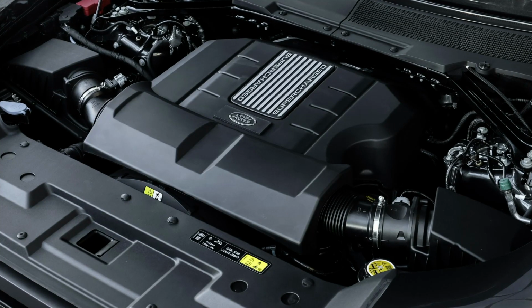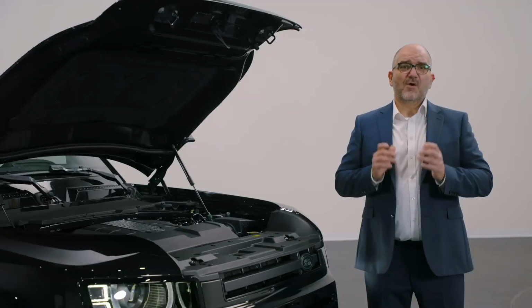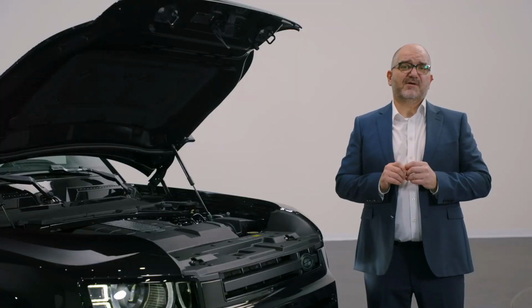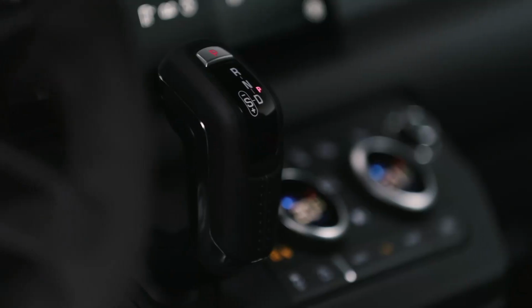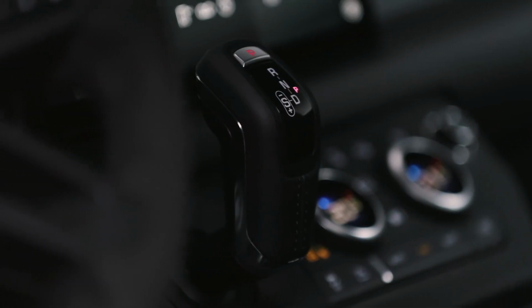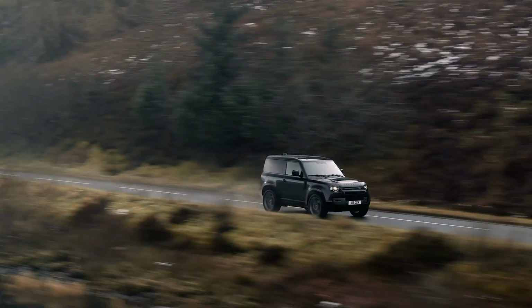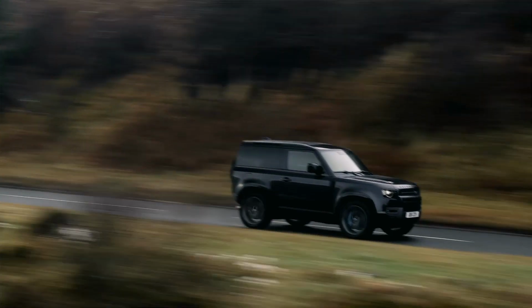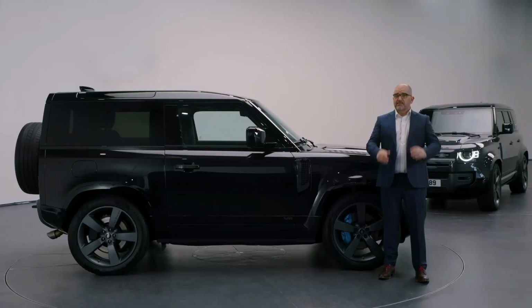The engine features twin vortex supercharging and variable cam timing, with a power delivery specially calibrated for Defender. It's matched to our 8-speed quick-shift automatic transmission, now with paddle shift. This will take Defender 90 from 0 to 100 kilometers per hour in 5.2 seconds. But performance figures are only part of the story. This is also the most fun to drive Defender.